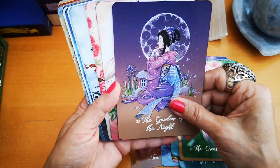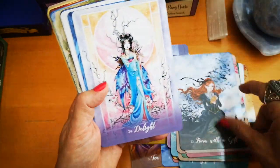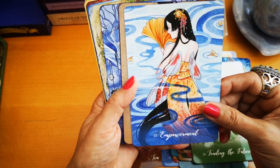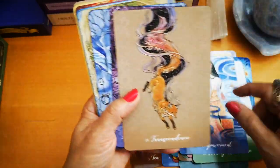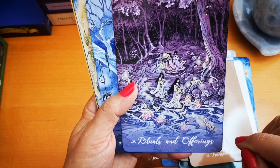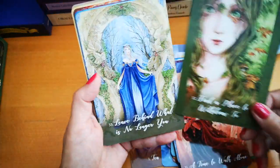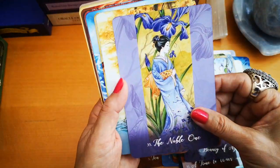Sorry, the box went down. So, and so on. You see the images are pretty and the keywords are very nicely picked. Make a wish, and this is beautiful, really beautiful. Empowerment. And the artwork is very nice, this is a beautiful card, really. Rituals and offerings, beautiful. The artwork is very nice. And I like the change and the difference in her decks.